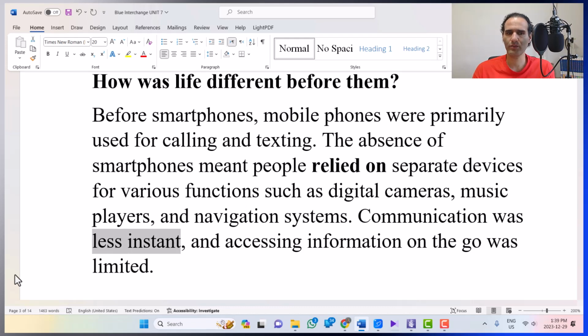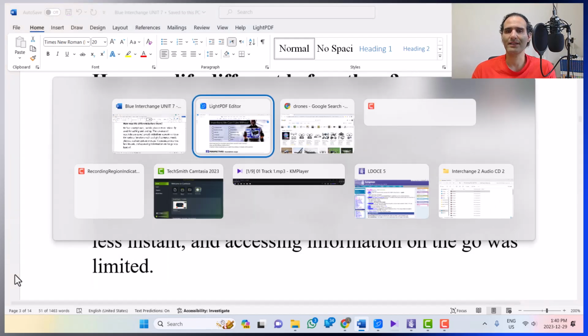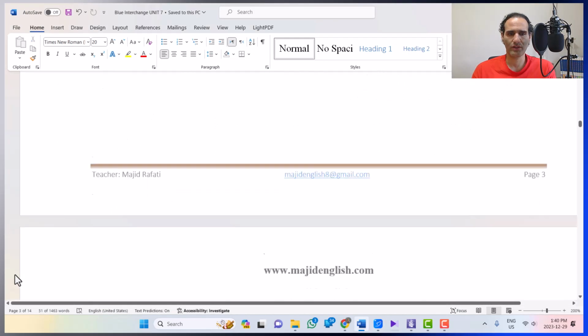And communication was less instant. It was not at the moment. Now, anytime, anywhere you are, you can decide to communicate with your friends, family members, or anyone else. So this was life like before smartphones.